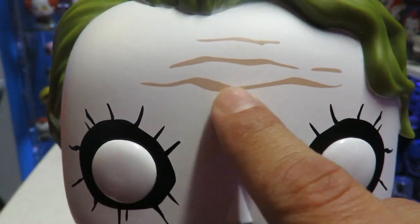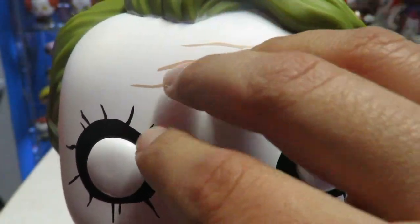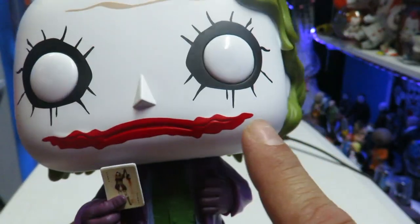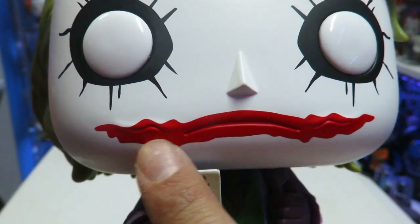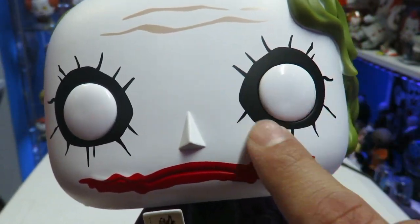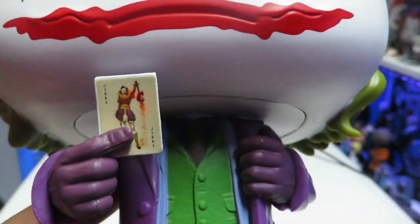You can see some of the wrinkles from the forehead and then some of the actual skin color, some of the makeup kind of crusting off, which is how it was in the film. You got his ears on each side. You have the lips, the mouth, and you can kind of see the little scars on each side and the messy makeup. You got his little nose there, but I love the eyes. I don't know, something about the circle and the little lines just really makes this figure pop a little more, no pun intended.